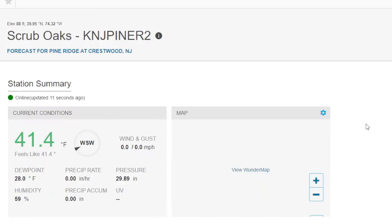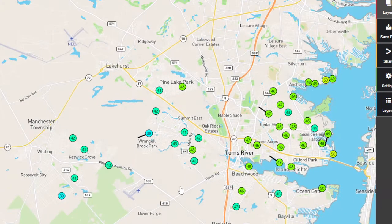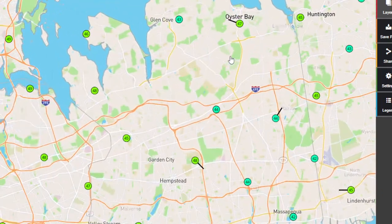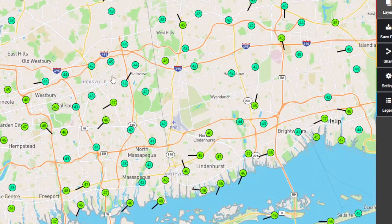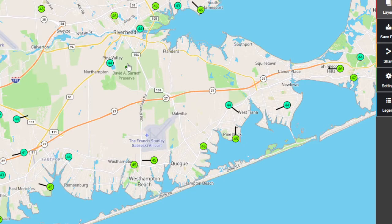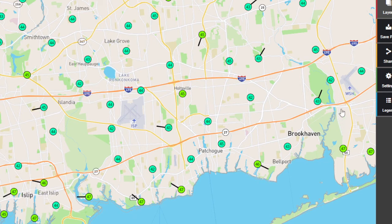Scrub Oaks. Yeah, I don't think they got anything. We'll take a look and see. 41 right now. Yeah, they didn't really get it. That drops just from the sun setting and cooling off. But we will see some cooler temperatures tonight. Looking here, see 40s in a lot of areas. And if we go to Long Island, you could see 40s as well, mid 40s pretty much. But again, if you look at the Pine Barrens area where there are hardly any observation stations, it is going to be colder over there for sure. And like I said, 30s are definitely likely over there.